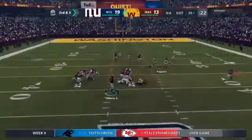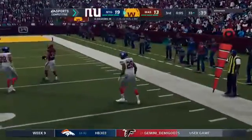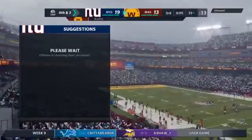Now Haskins to throw it. Got a man, and he hits him in stride. That's going to bring up fourth down. Only a gain of 2 there. A 2-yard gain. It's fourth down.